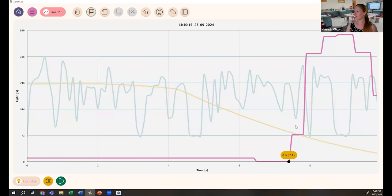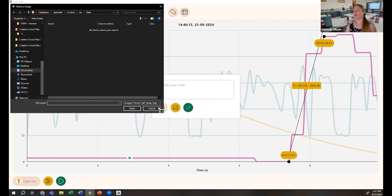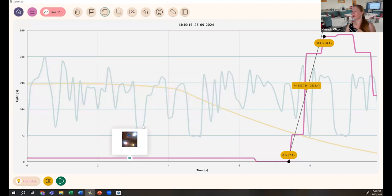One of the nice things too is you have really powerful data analysis within this. So I can set points on my graph here, and they can tell me exactly what those readings are. I can do linear regression so that it tells me what the slope of the line is between those two points. You can add little pictures. You can add notes and annotations. Here we go. If I go to downloads, I downloaded some sunglasses type photos earlier today for a setup, and now I have a picture here on my graph of whatever was related to my experiment at that time. You can even do animated GIFs, which is really fun for students.